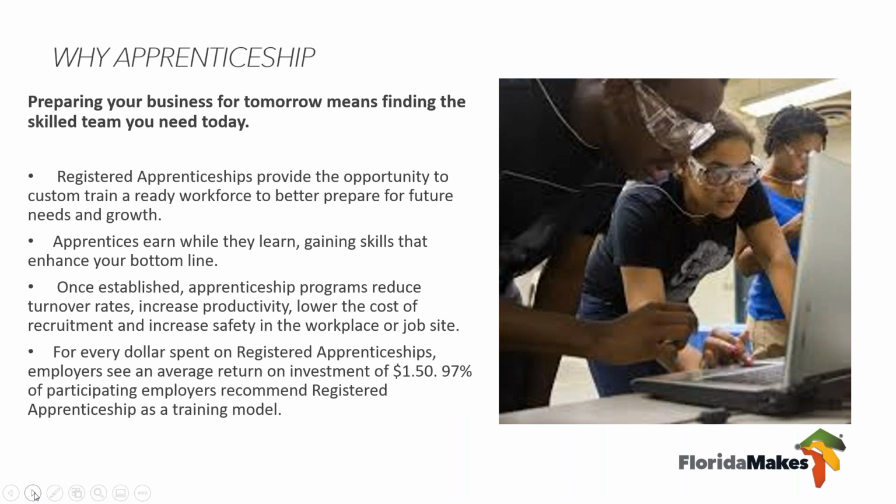So apprenticeship is a time-honored way of earn and learn training through all of the heights of our manufacturing in the United States. Apprenticeship is how most people learned skilled occupations. Registered apprenticeships do provide an opportunity for you to custom train your workforce, aligning that with curriculum that is then actually taught on the job in your workplace. They earn and learn, and so while they're working for you, it provides opportunities for advancement, but it also helps them gain skills that can improve your bottom line.